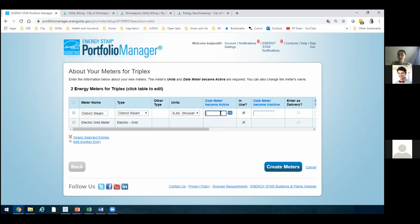The date the meter became active at this point, for the electric meter, you just need to put in an arbitrary date in the last couple of years. For the steam or any other delivered fuels, that start date should line up with the first start date of the bills that you'll have available. So for the district steam and any delivered fuels, you'll need to enter those manually. And so you'll need either your paper bills, or if you have online access to those, you'll need to align that first read date of those bills here.